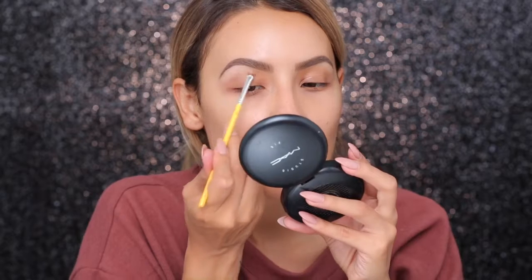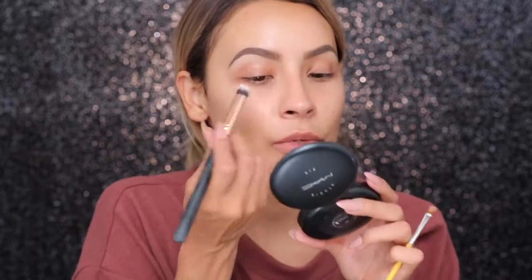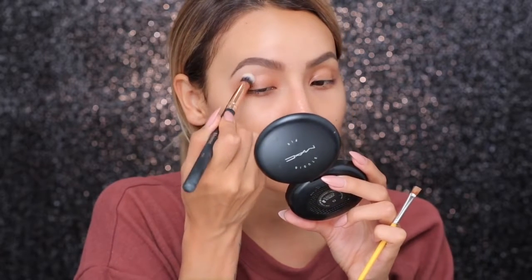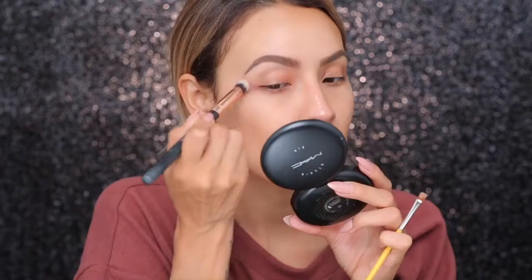So now that we're done with the brows, I'm gonna take a little bit of concealer and just clean up underneath the brow. Kind of highlights it as well. Gives you a good little lift. And then once I do that, I just kind of take a Morphe R32 brush. It's just a nice little buffer brush, and I like to blend that concealer down so it's nice and seamless.